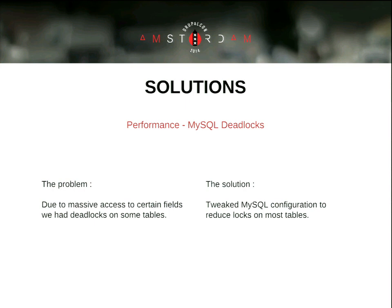The first problem we had with MySQL was deadlocks, because our mapping engine really often tried to reach certain fields of the database. And Drupal, well, MySQL in particular, doesn't like it. We could optimize our code a bit more to handle this, but we had to have really great performance on this mapping engine process because the volumetry of permissions was really heavy.